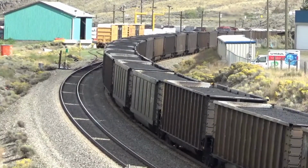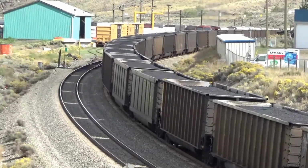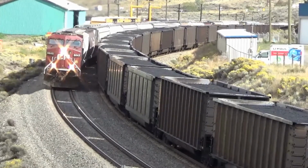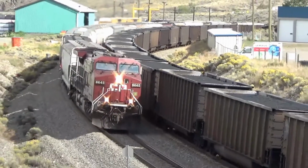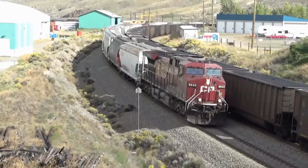When I arrived in Savona, I set up on this overpass atop the CP Thompson sub, a station name of Tunkwa East. The train was CP 301, westbound grain loads destined for Vancouver. A horn salute tells of a friendly crew within the cab.